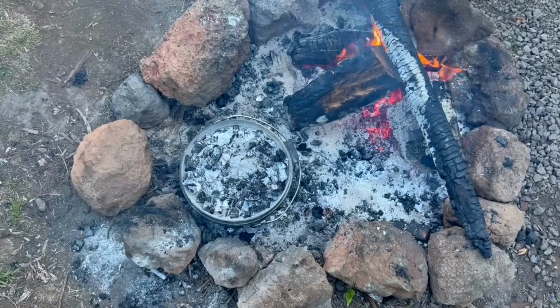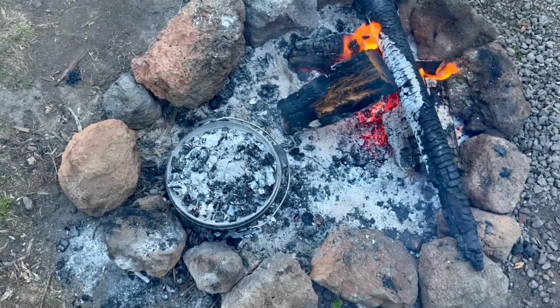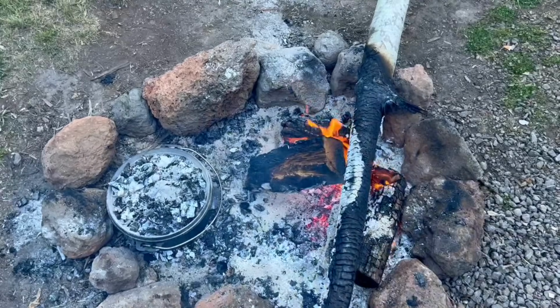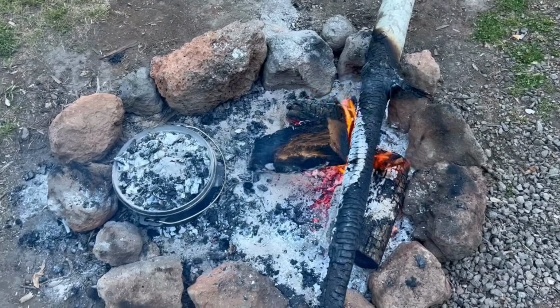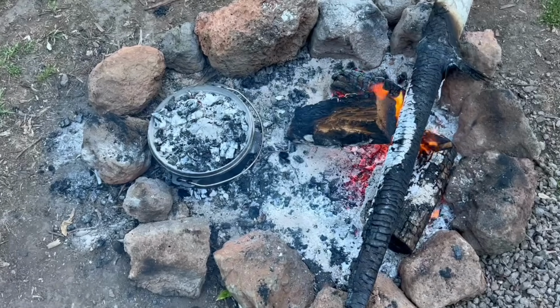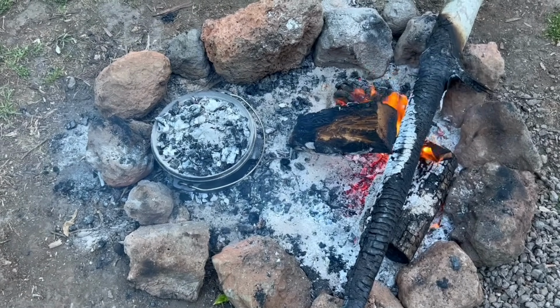Perfect. Yeah, I haven't gone crazy with the coals on top. I've kept it pretty light. And like I said, we're far enough away from the fire. I'm going to chuck one more log in there. And then later on, I'll scrape out a bit more to do a refresh. And give it an hour or so, and we should be right.